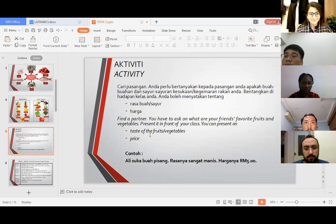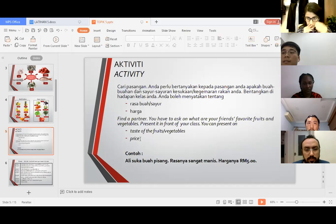All right. So first of all, you have to do this with your partner. You have to find a partner. You have to ask your partner about your favorite food in Bahasa Melayu. How to ask: Apakah buah kegemaran kamu? Okay, and then you have to ask how about the taste in Bahasa Melayu: Bagaimanakah rasanya? And then how about the price? Berapakah harganya?